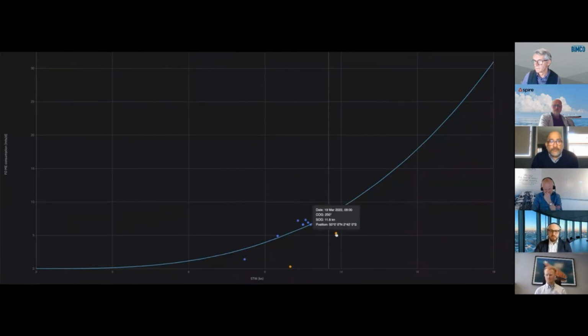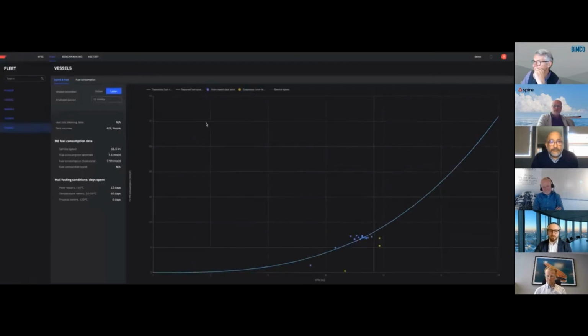The yellow dots help us to understand that, first of all, there might be some kind of mistakes in the noon reports, or there might be some data that is far away from the real speed power curve of the vessel. And the presence of a big number of yellow dots highlights that there might be an issue with the maintenance of the engine, or there might be an issue with the hull or propeller.